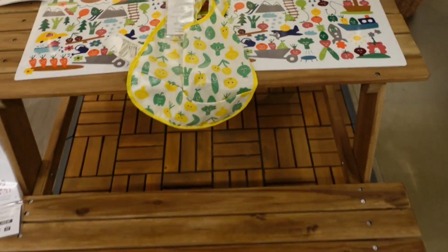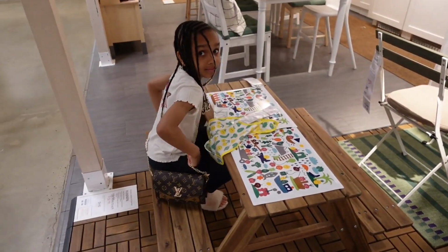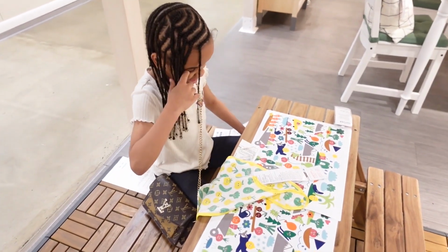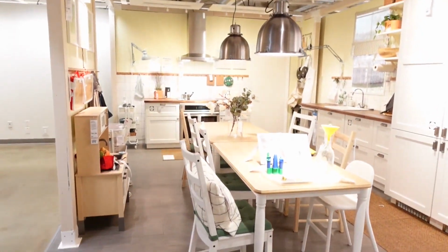$55.99 for this little outdoor bench for kids. I was thinking more for August, but okay. Lego. How you sitting there? Is it good? Is it worth $55? Nah? Oh, you can't lean back. She wants a recliner. All right.